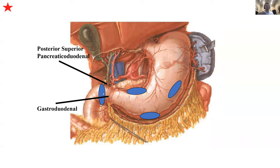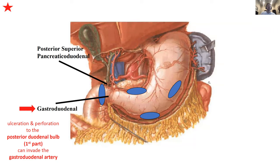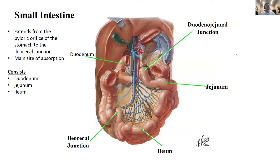If you had an ulceration or a perforation behind the first part, or the duodenal bulb, what would that affect? And that gastroduodenal artery that comes behind there. So that's good to know as well. Oh, here we go. Yeah, it can invade the gastroduodenal artery. Okay, so small intestine, remember, once we go from the stomach, we're going to go into the duodenum, into the jejunum, into the ileum. This is going to be very important when you get to histology. They like to look at the differences there. We'll point out some differences coming up.